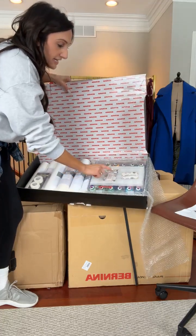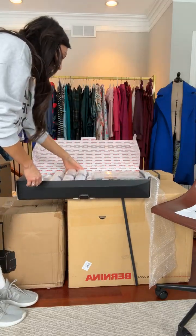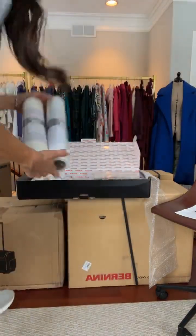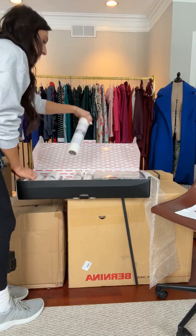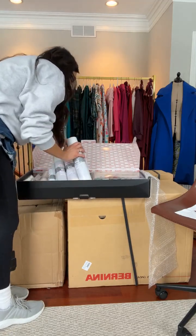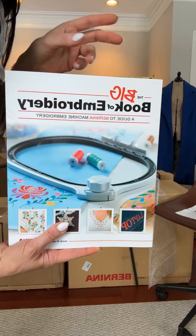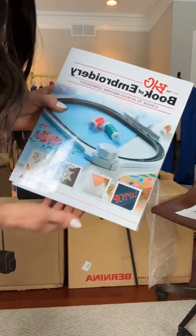So in a nice case with embroidery needles, and then it has a bunch of different stabilizers to use. Whenever you're doing embroidery, you have to have stabilizers. So it comes with that, tearaway tape, etc. A bunch of different embroidery stabilizers, and then it also comes with the big book of embroidery. Bernina does this specifically. They have big books of feet or big books of stitches or big books of serger, etc.